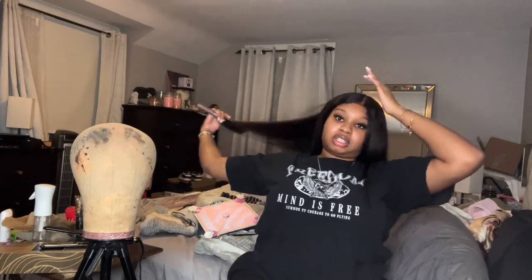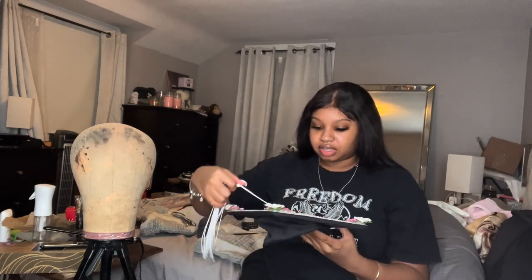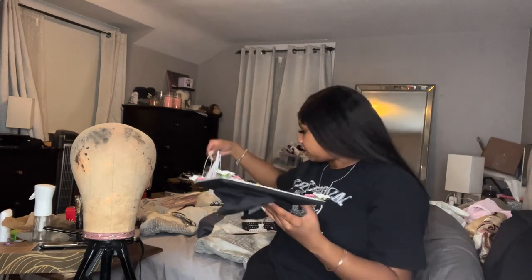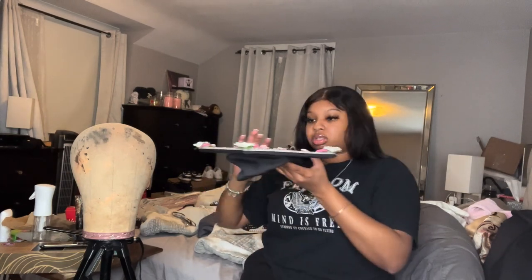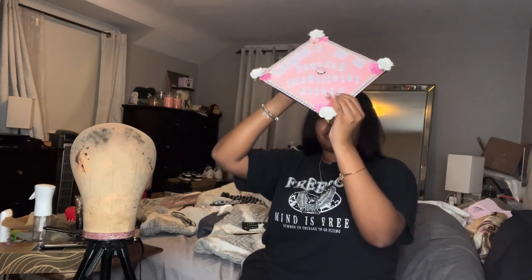I mean, of course, with baby hairs. This is just to show. This looks so weird in the front like this, but this is just to show what my cap is gonna look like on my head. If this works, I don't need to have the tassel on that right now. So let me see, front of cap.